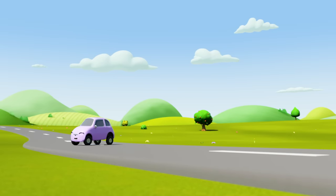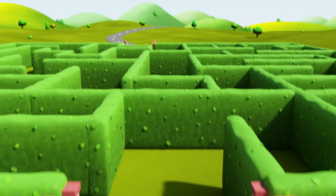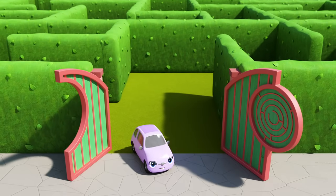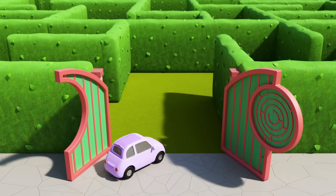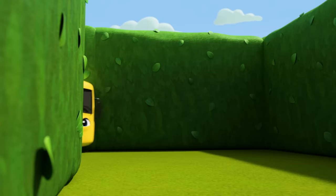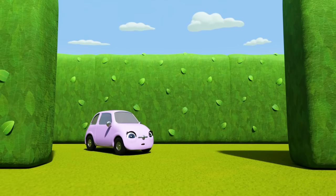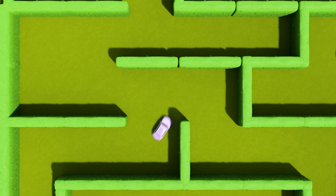Look, there's Scout, and there's Buster. I think they're playing tag. What's Buster seen? Oh, wow, a maze. Scout is going inside. Go on, Buster, try and find her. I wonder which way Scout went. There she is. Off they go, winding their way through the maze.